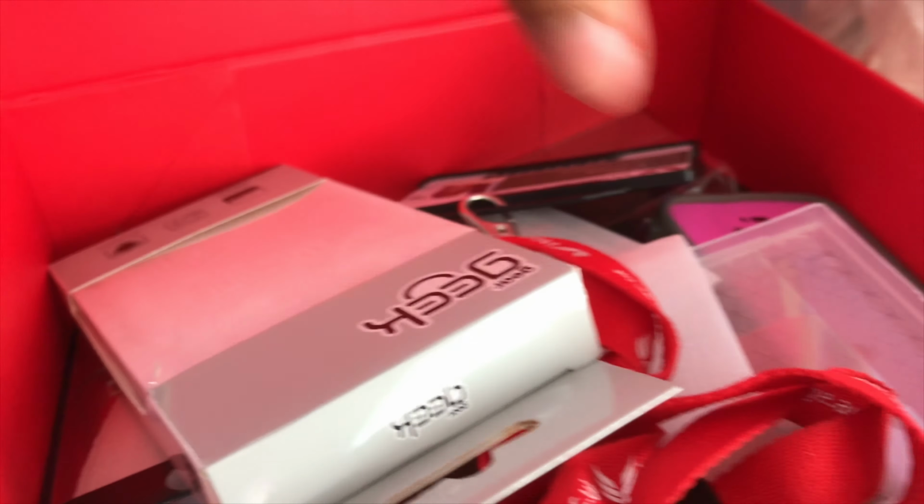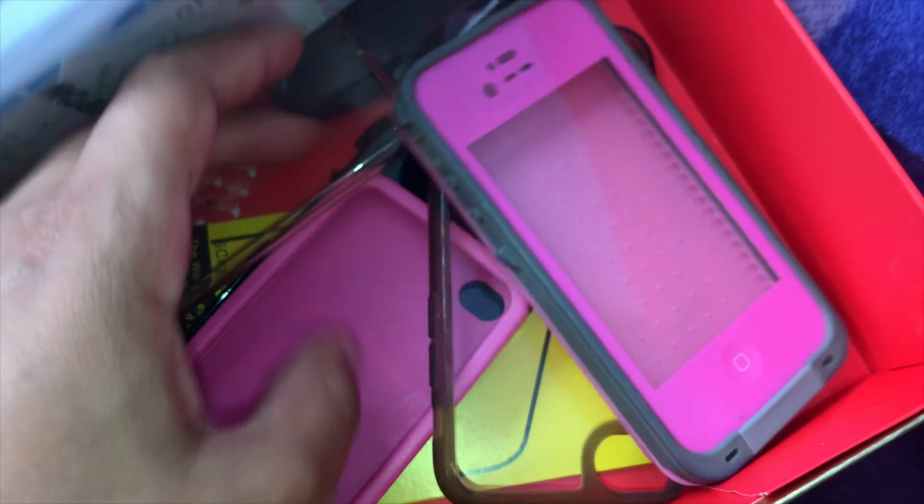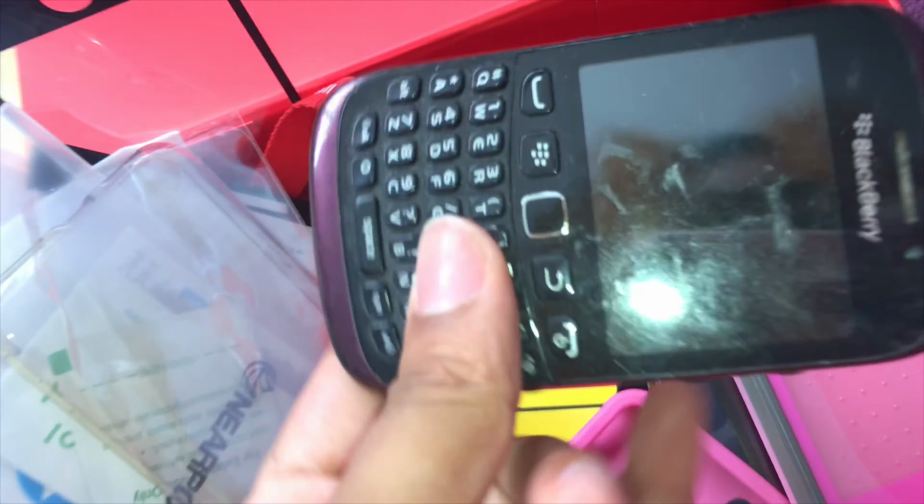And this one's just really full of iPhone cases that are ugly. iPhone cases. That was my iPhone 4, oh my life. It's my BlackBerry. But I want it to work. I really want to see the pictures. I think I remember the password.